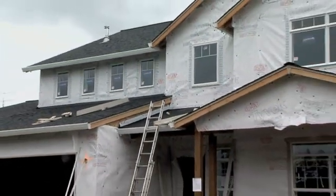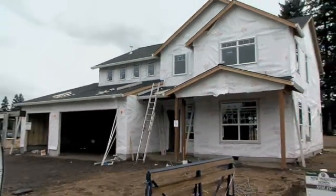Steve, on the inside of the house, you showed us a lot of the careful detailing that New Tradition Homes does. On the outside of the house, what sort of detail do you do that ensures, one, an airtight barrier and also allows the moisture from inside the house to escape out?